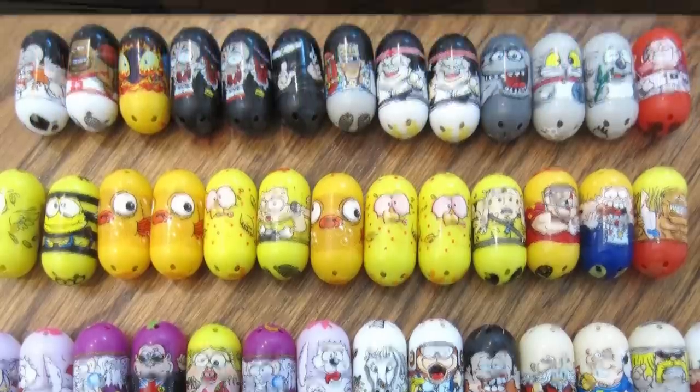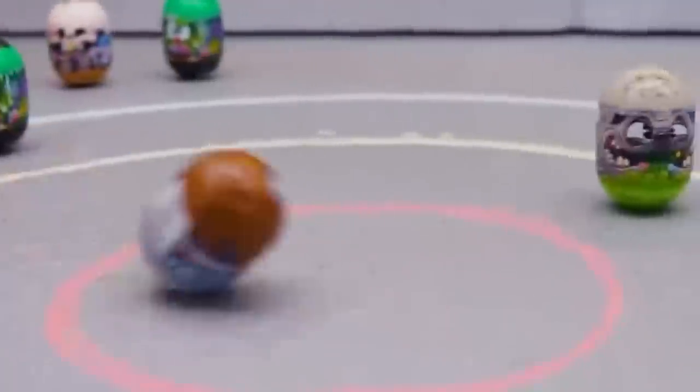One more thing I haven't thought about in a while are Mighty Beans. And if you were to throw it down, no matter what, it would always stand upright. I don't know what voodoo magic they put into that thing. Still confuses me to this day. But enough with these random toys. Let's talk about the toys that we played with in school.